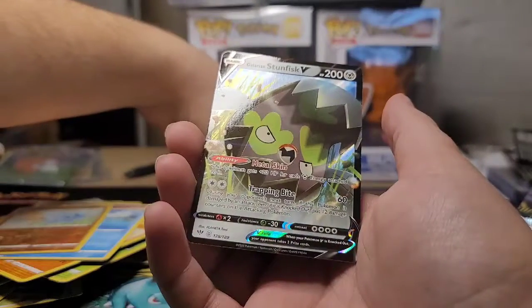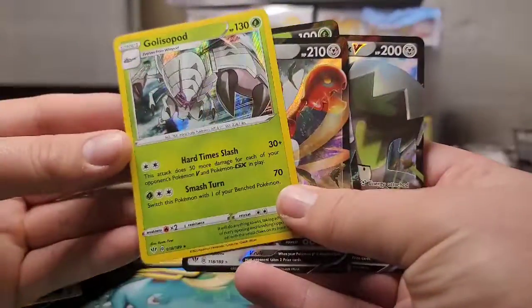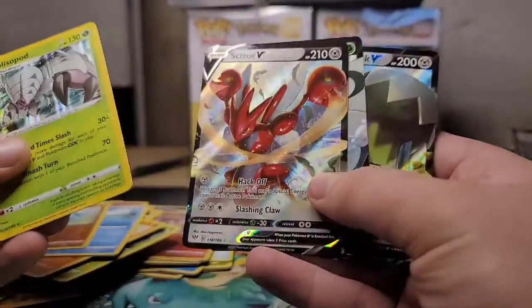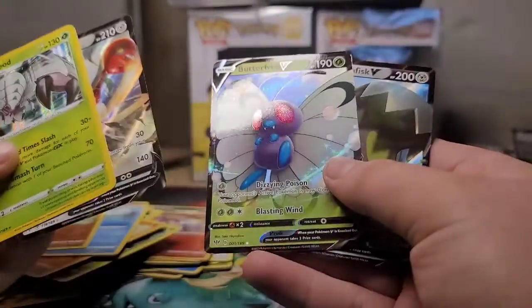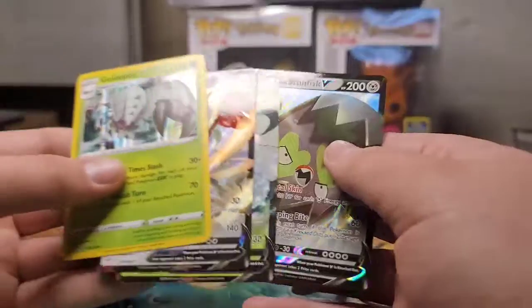Alright, I mean, still pretty good. Got a hit. That's all that matters. Alright, so these are hits. We got a Gollispod Holo, Scizor V, Butterfree V, and a Galarian Stunfish V.